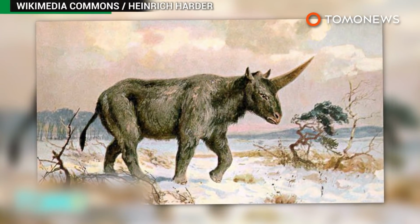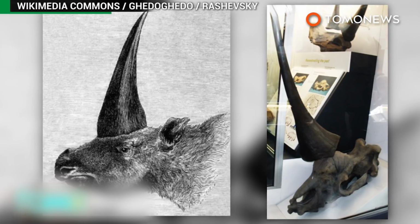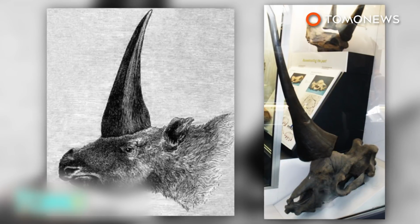Researchers are yet to discover any fossilized horns from the creatures. However, skull fragments show a bony lump that is thought to have supported a keratin horn like those of rhinos today.